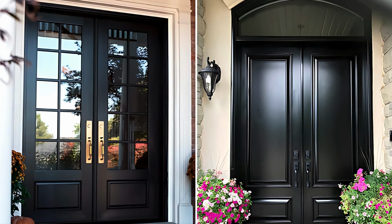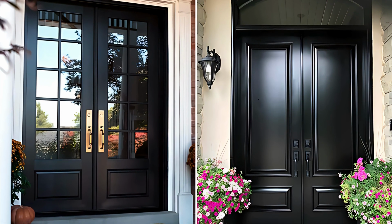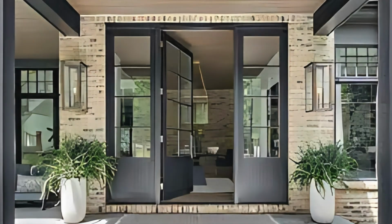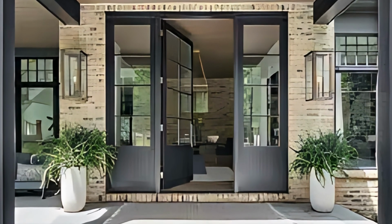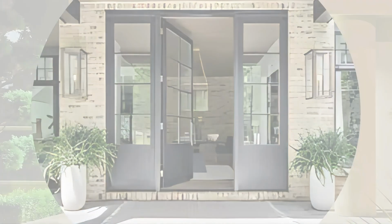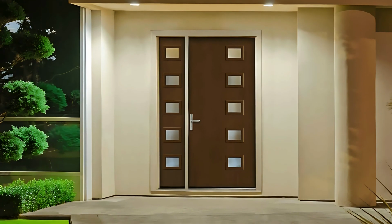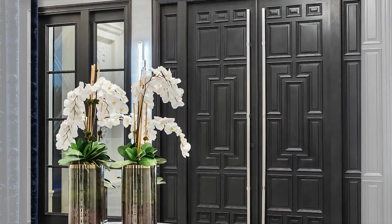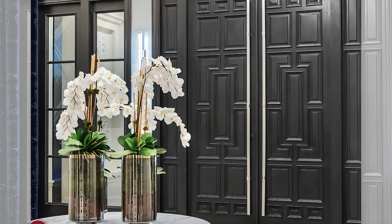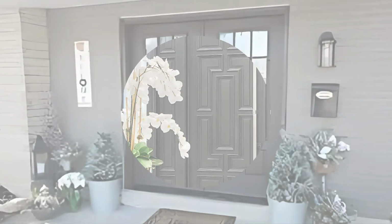The color of your front door can express your personality and create a welcoming focal point. It's a design choice that allows you to infuse your home with a burst of energy and individuality. These designs not only invite more natural light into your entryway, but also create an open and inviting atmosphere.